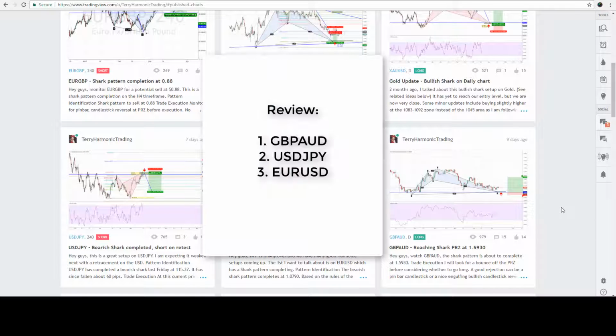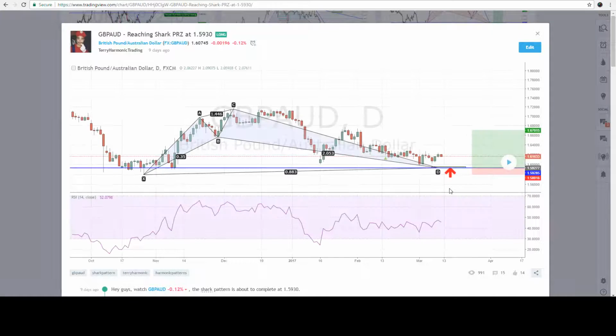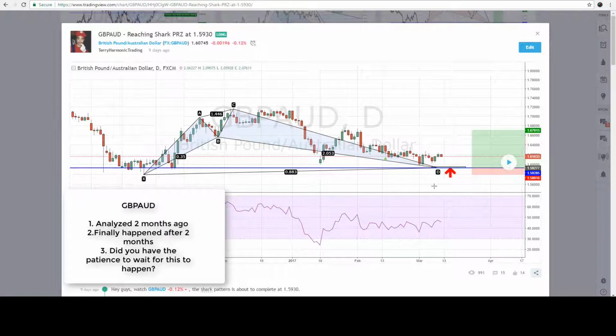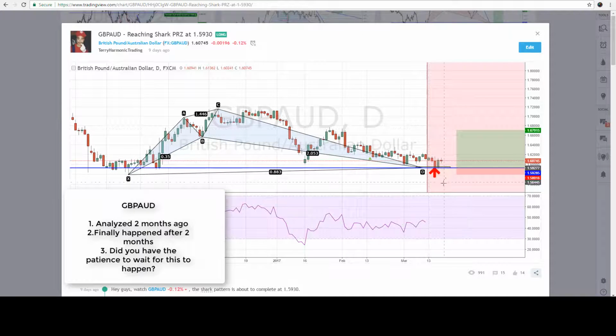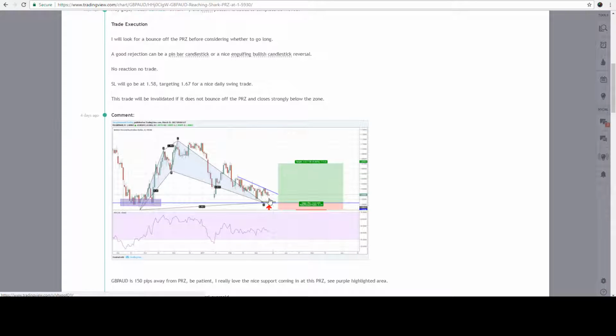So last week, I actually previewed 4 setups that could happen. Eventually, 2 out of these 4 setups happened, and I'm now here to review what happened to them. The first one I'll talk about is on the pound Aussie. What I told everyone is that at 59.30, this could be the big reversal point on the daily chart. So what happened eventually? After FOMC, it actually came down to 59.30, and it did a 170 pips bounce off it. So it was really nice.